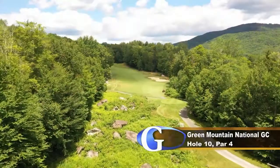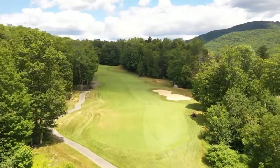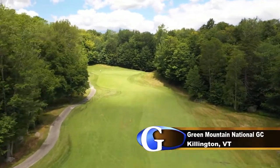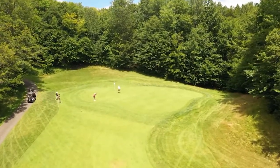Now let's take a look at the back 9 at Green Mountain National Golf Course. You tee it up on the back 9 at Green Mountain National Golf Course and you immediately understand what the back 9 is about: ball placement. The bunker on the right side is reachable, so choose your distances wisely. Your approach is to a good-sized green that is uphill, so take one club more.